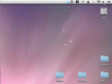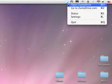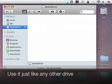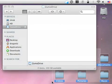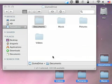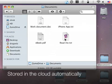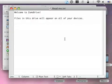Let's take a look. ZumoDrive looks and acts just like any other drive, except that it's connected to the internet. I can simply drag files into ZumoDrive to store them safely and securely in the cloud. Now my files are available on all of my devices. ZumoDrive even works with my new netbook.